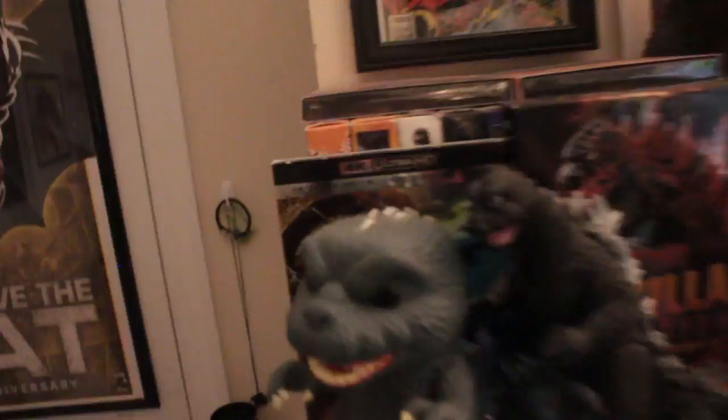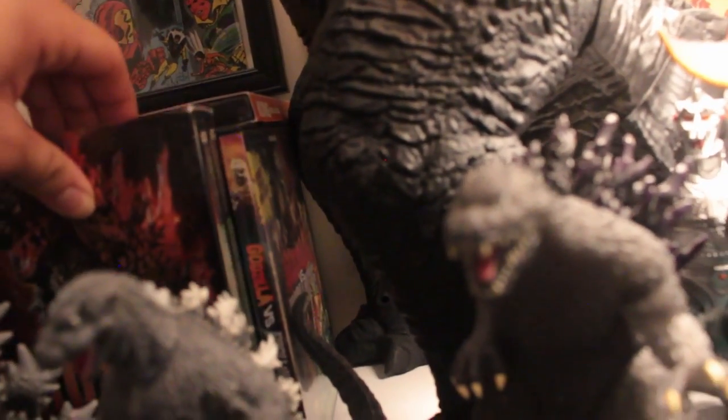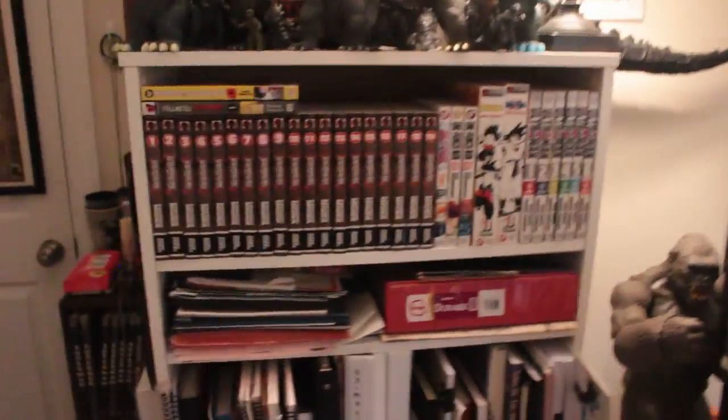And yeah, this is two in, and it's quite a lot of movies. In fact, if I move this, I'm going to have to be very careful. I even have some Mothra movies, so I have quite a few movies in here. Altogether, I don't know how many, I just know it's a lot, because I'm a huge Godzilla fan. But that's the top of this shelf, which turns into manga.